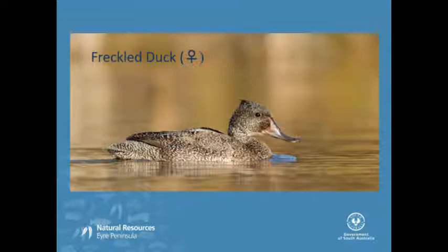They rely on big inland floods, and they need water under their nest for quite a few months in order to breed successfully. And so they really nest in very dense vegetation that's surrounded by water on those floodplains.